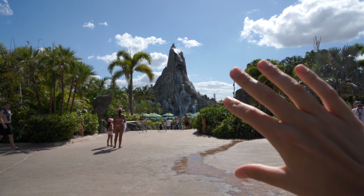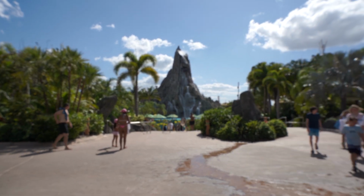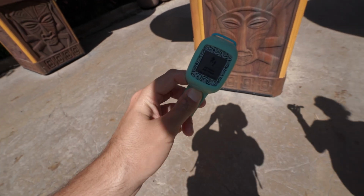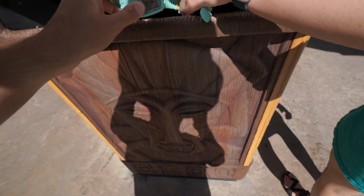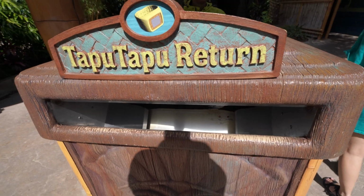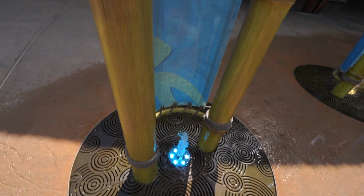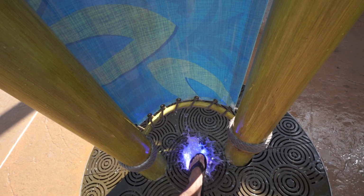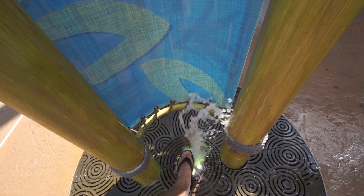And that is it for Volcano Bay. Bye-bye. See you around at the next one. Time to get out of here. Bye to our little tapu tapu for the day. See ya. Before I get out of here, I gotta wash my feet. Just get the sand off. I know they're here for decoration, but I also think they're here for this. They gotta be.